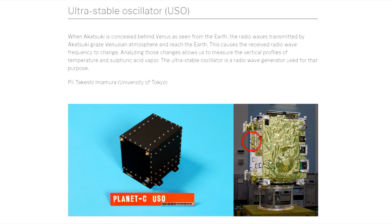Now, there is an instrument which is not a camera. It's called the Ultra Stable Oscillator, or USO. What this instrument does is it sends out a constant beam of radio waves to Earth. As they pass by the planet and through the atmosphere, the wave frequencies are affected. These changes can be used to measure vertical profiles of temperature and sulfuric acid vapor in the atmosphere.